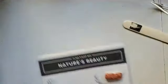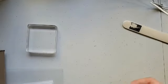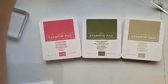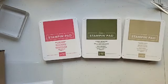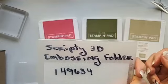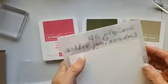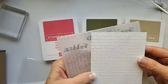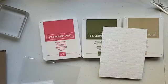Now, some of the things I've already done. We'll also be using our stamping block. The colors of ink that we're going to be using are Crumb Cake, Mossy Meadow, and Melon Mambo. You're also going to need a scrap piece of paper because we're going to be stamping off a little bit off to the side. Okay, we will also be using, and I've already done this, the Scripty 3D embossing folder, and I've already taken the paper and done the embossing. Isn't that pretty? I just love that script. That's so, so pretty. So we'll put that to the side.